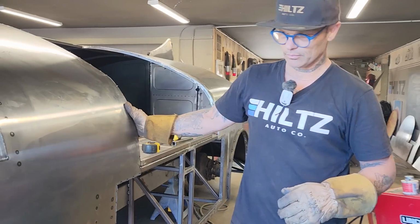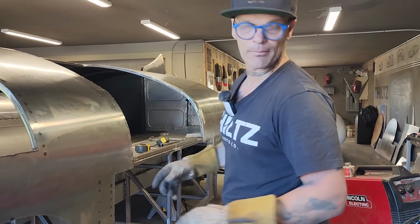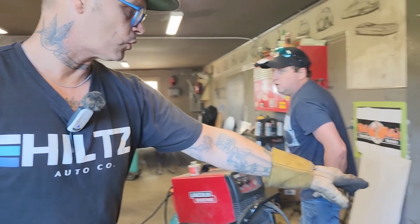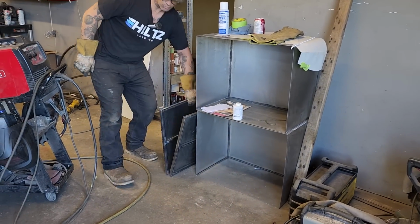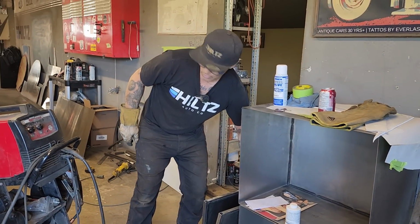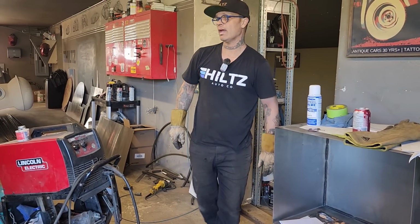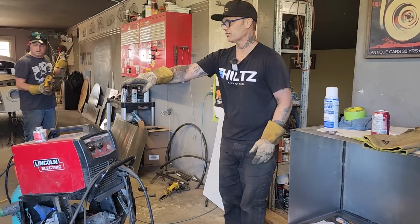So now we're really cooking with gas. We're going to start finish framing up. I've showed you before, the toolboxes are welded up. The doors have been welded up. So they're ready to rock and roll. So now it's time to finish up this part.